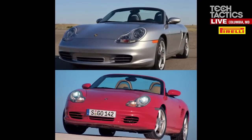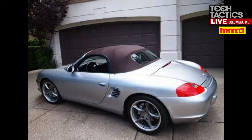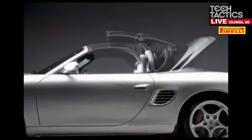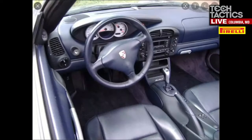For the $25,000 range, I chose the Boxster 550 Spyder. I think that is a gorgeous car. Now, I do realize I am probably on the very edge of that price point, but I think if you dig, you probably could find that car.